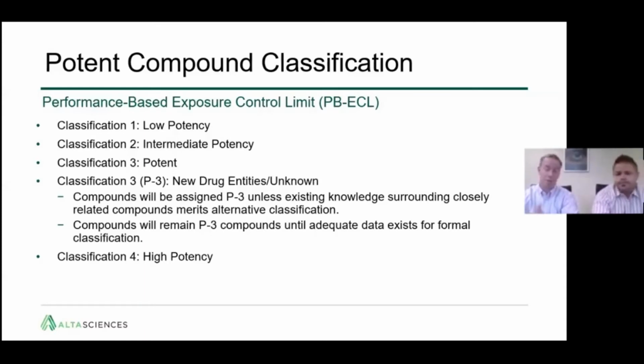Right, and that's most of our products that we deal with here are new. So until you have the toxicology data and everything else to support moving it from a different classification, it has to end up in that P3 category. Exactly. And then with further development, sometimes those P3s get knocked down to a 3 or to a 2, which is great. Sometimes they go the other way into a 4, which we are still capable of handling.